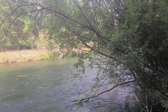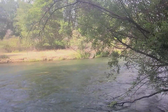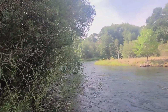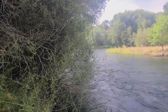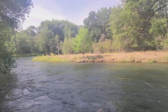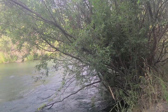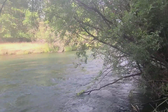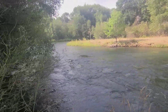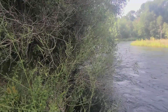I would remind you, if you're from out of the area and going to come to the Yakima and float the river, use caution. With these big, heavy flows, you want to make sure that you're floating in the correct section. It's not really that the Yakima is a hard river to row, but you can see the fast-moving, heavy volume of water and how it pushes into the trees.